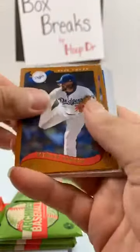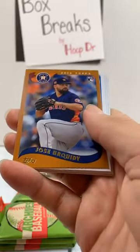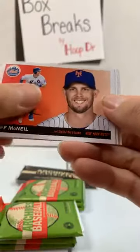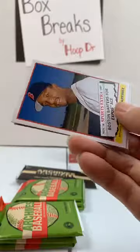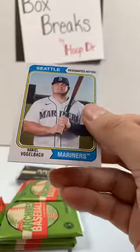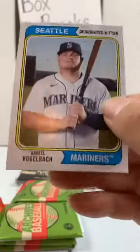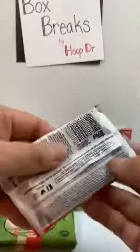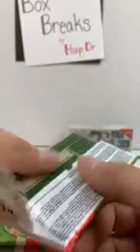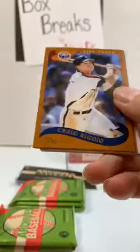All right, Kenley Jansen. There's a Quiroz. Rookie for the Astros, Matt Chapman, Jeff McNeil, Schwarber. All right, we have a Pedro traded, John Smoltz, and Vogelbach. Well, he looks tough in that picture. Somebody's got to get an autograph. Why not us? I keep talking about it. Maybe it'll happen. There's a Yu Chang rookie.